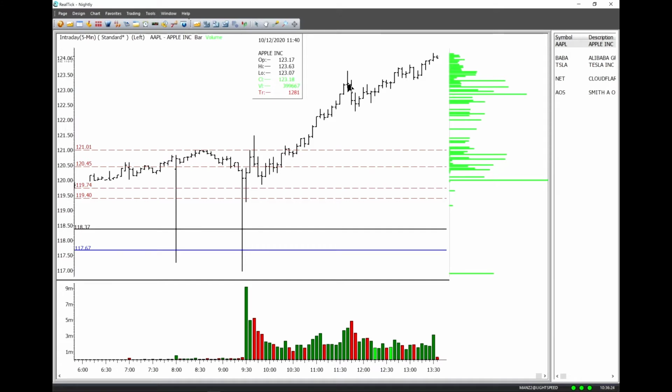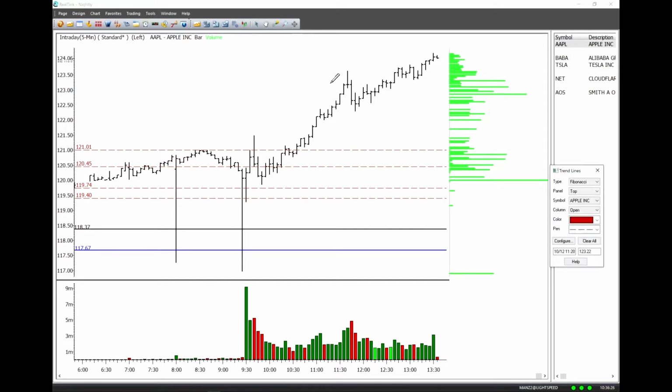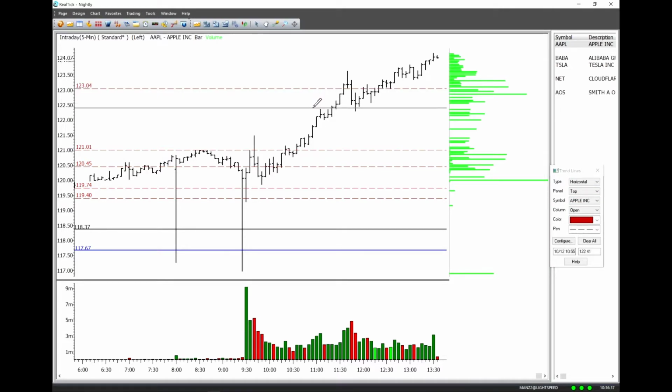It happened at 11:40 a.m. Eastern time. That bar gave us a real clean infield fly setup. And what you could do here was take that 123.04 level, with your logical profit target right here at 122.40. So a pretty decent move.